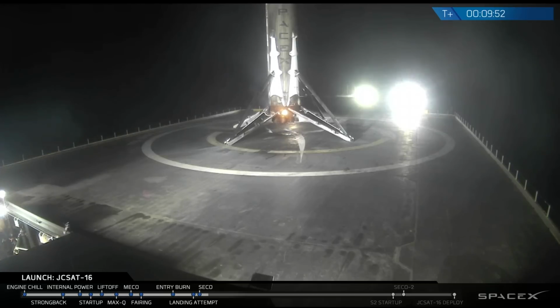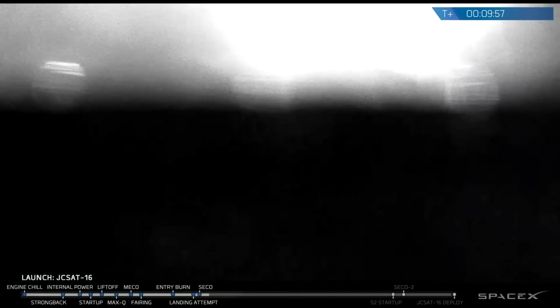Looks right, X marks the spot, right in the center of the drone ship. It's always great to see one of our boosters come back down to the surface of the Earth. Hopefully we'll get a chance to take a look at that thing and hopefully get it flying sometime soon.